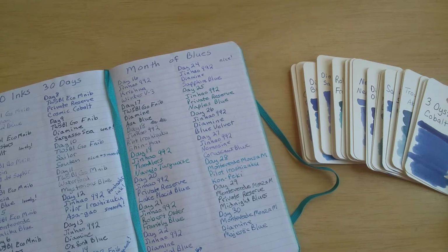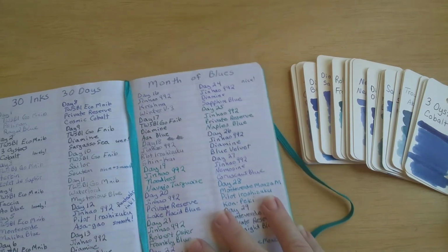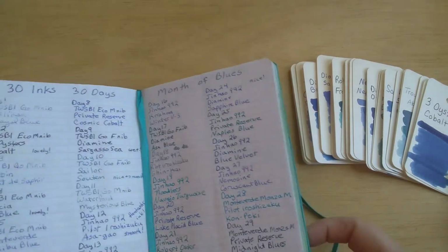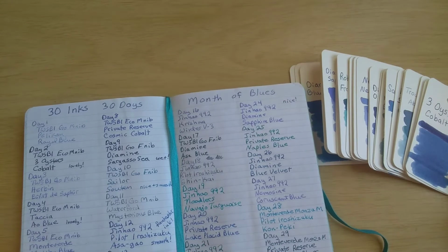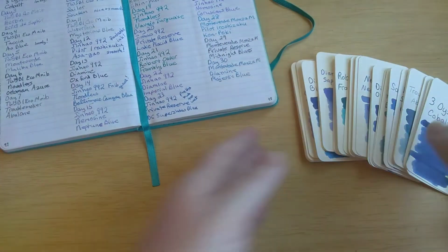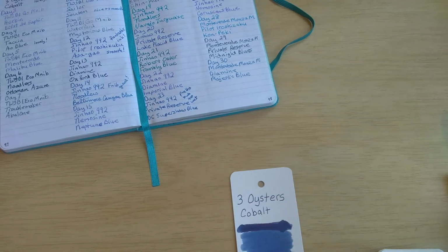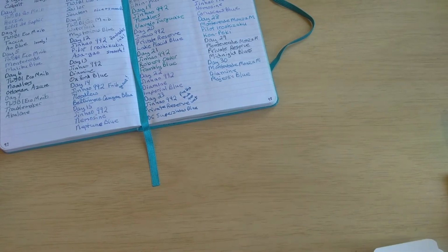But anyway, after that long ramble, let's talk about my April month of blues. I have all of the inks written down in my journal here, but I thought it would be fun to actually show you the bottles and the swatches. So that's what I'm going to do. April 1st was 3 Oysters. I'm sorry. Oh no. Oh dear. I'm out of order here already, and I just started.